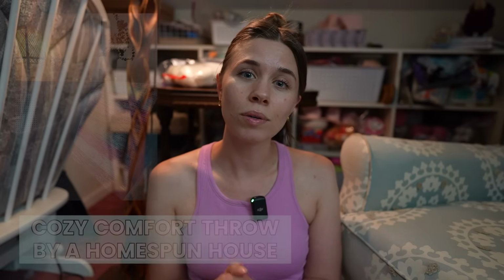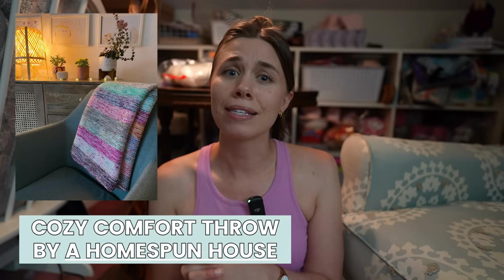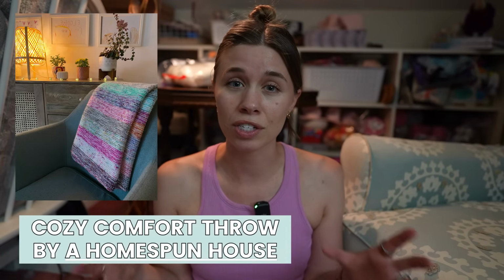So I have decided that I'm going to make the Cozy Comfort Throw by Molly of a Homespun House. It's a really simple project. It could not be simpler. It is essentially just garter stitch. You hold 2 fingering weight yarns together. You have some I-cord on the edge. I think it's going to be the perfect project.